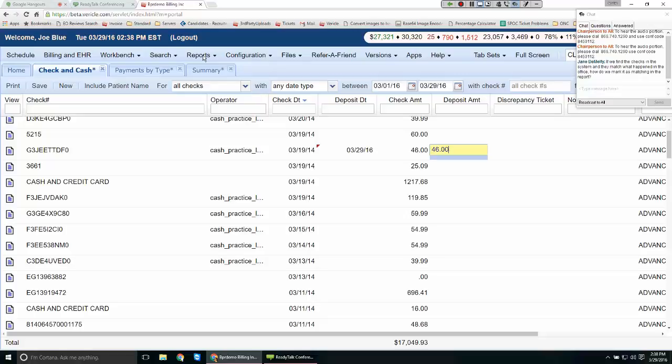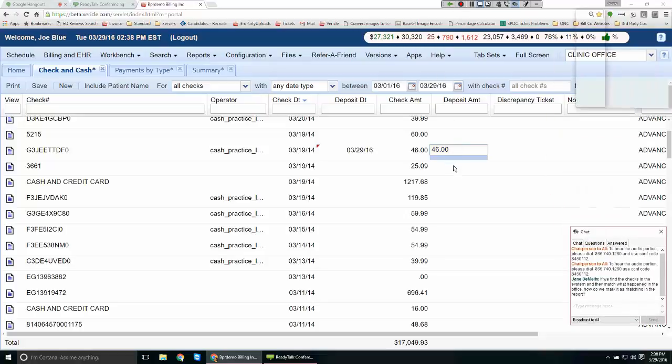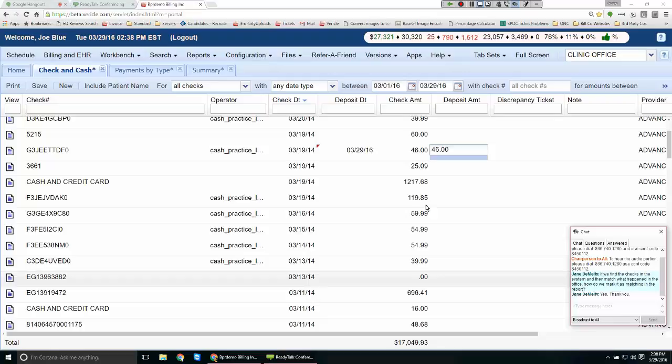You just simply click on the deposit amount. It will automatically default to the same amount that we have posted. And if that works, you just click save, and that is now reconciled. Yep. Perfect. All right.